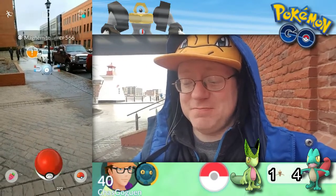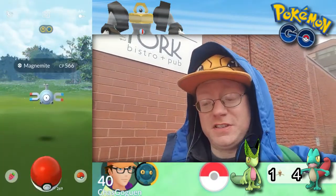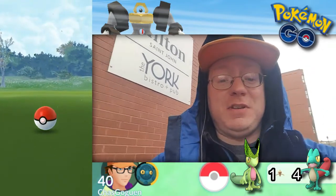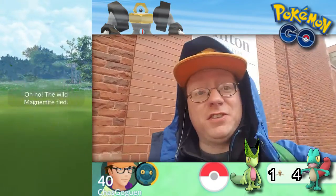You can't make this stuff up, unless you work for Niantic. So I'm going into standard mode for this thing because it's ridiculous how much they make it fight in AR Plus mode. Okay, this is not even supposed to be a challenge, Magnemite. You're not special. Get off my screen.